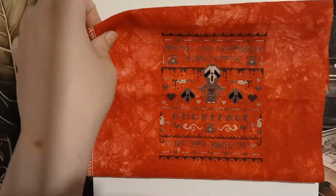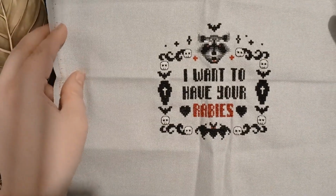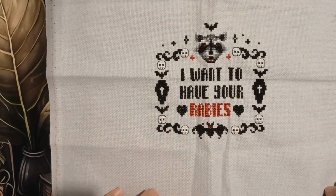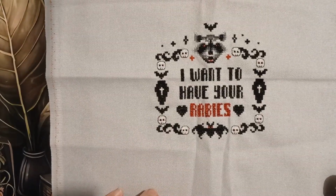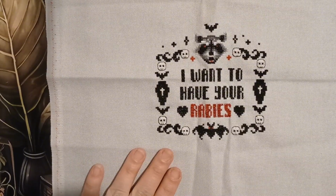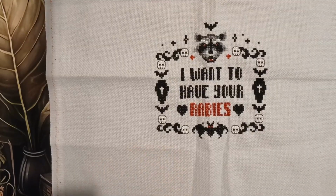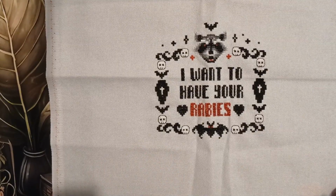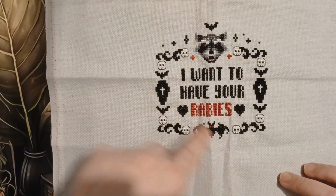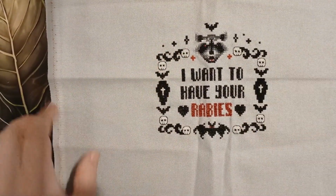Very happy with this. And then the third pattern I did by the Witchy Stitcher that I finished is I Went to Have Your Rabies. I did this again using called for from stash, very close to it. This is a 32 count Pearl Gray by Zweigart. Did it 2/2. And this one was, I think, the easiest finish I had. I had already done most of the design. I just needed to come in and do kind of this bit of framing on the outside.